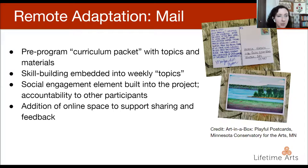And the staff also followed up with weekly emails, and they had a Google folder where you could click in and you could see everybody's postcard. So the project was really successful, and the conservatory is now planning for a second round.